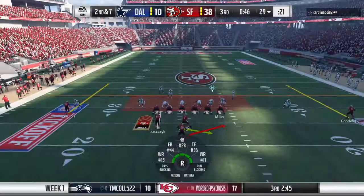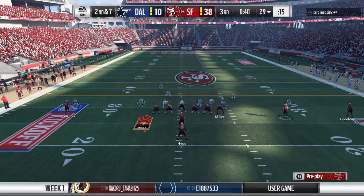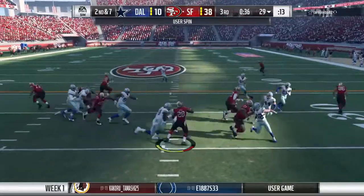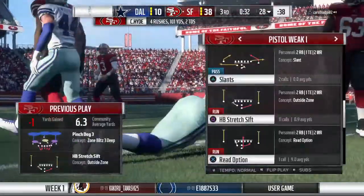Check. Patriot. Now let's go. Green 39. From the pistol, they'll run with Hyde. They'll lose a yard, and it brings up third.